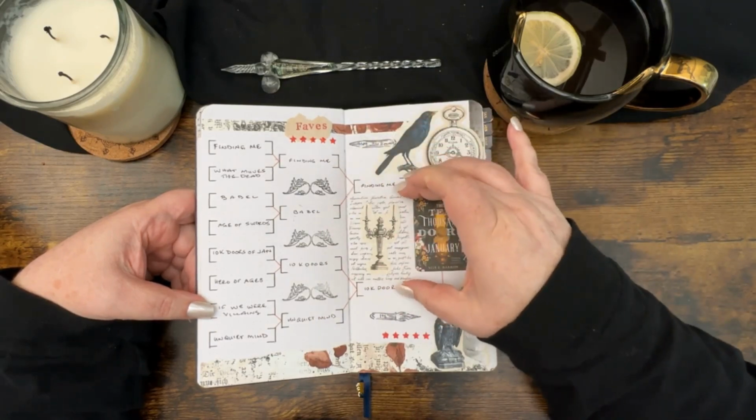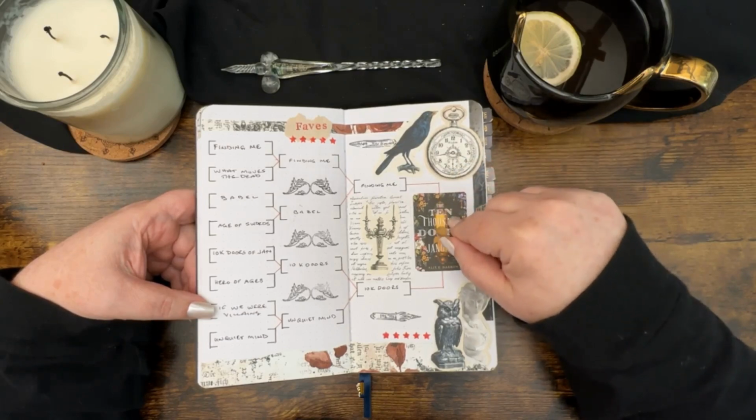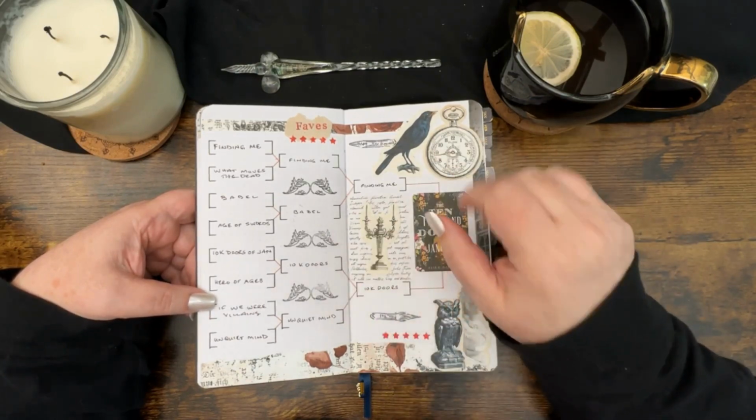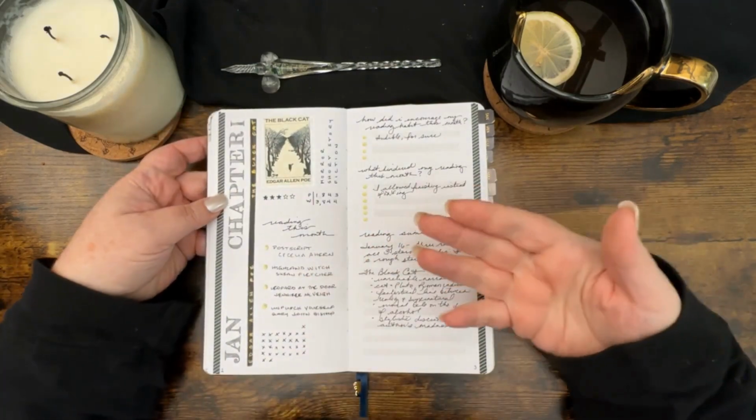Then between the two, I went with 10,000 Doors of January, and it was actually a very difficult choice for me, even though I am carrying it with me all the way through 2024 in my planner. And then we jumped into January.